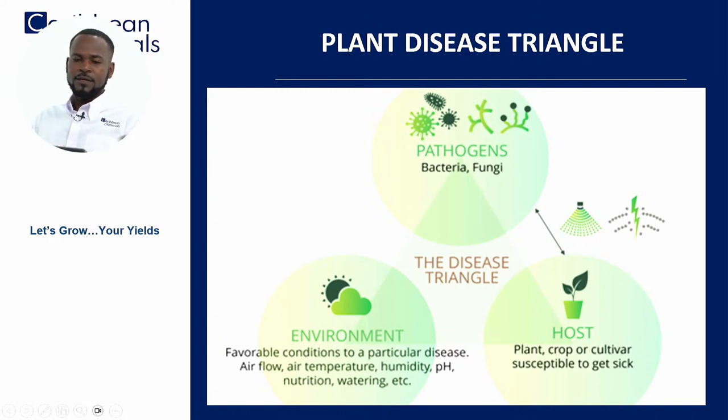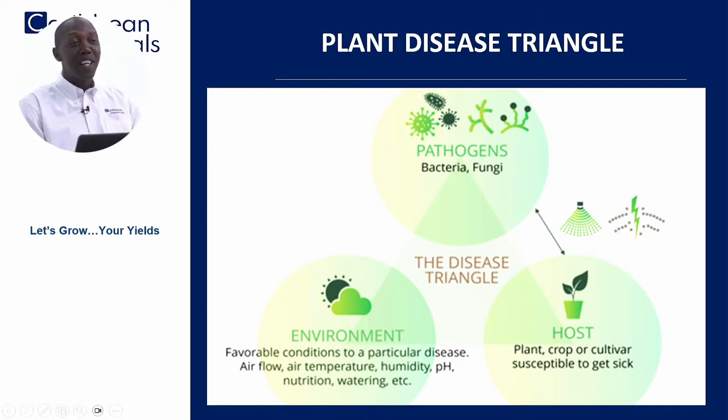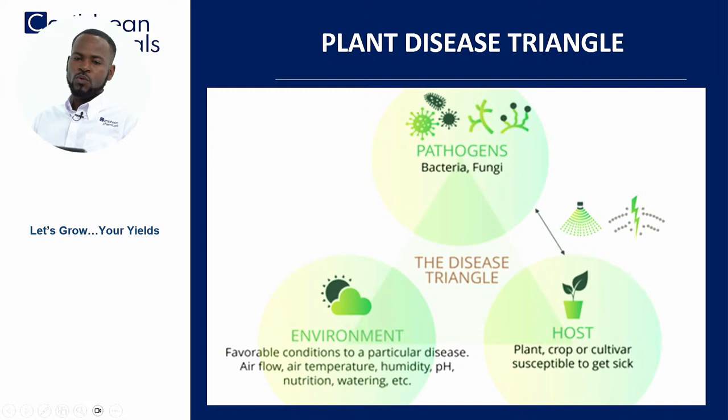A plant on a Zampro or a Saeta or a fortified or a green stem is less likely, up to 50% less likely, farmers, to come down with an issue when it comes to a pest or a disease. So when you have these three lines, the environment, the susceptible host, and the pathogen, then you have that disease spread. Indeed. So farmers, pay attention to that.